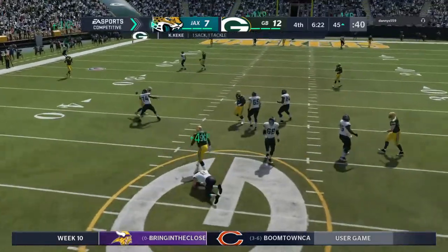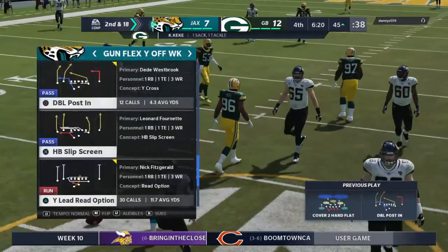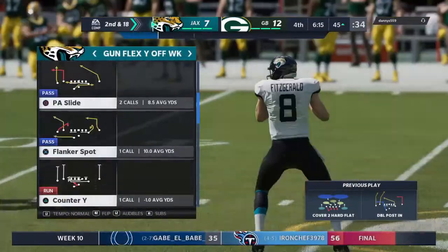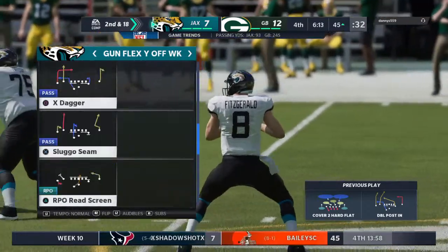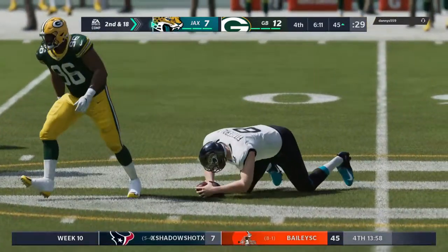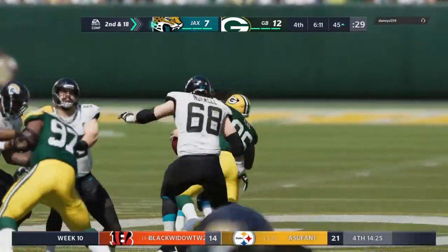Can't get away, and he's taken down. Great job defensively. I think he was trying to go through his progressions, find someone to get rid of the football. Before he knew it, he was on his back. So that just brings us right back to what you said in the beginning. A great job defensively. Nowhere to go with the football. That led to the sack.